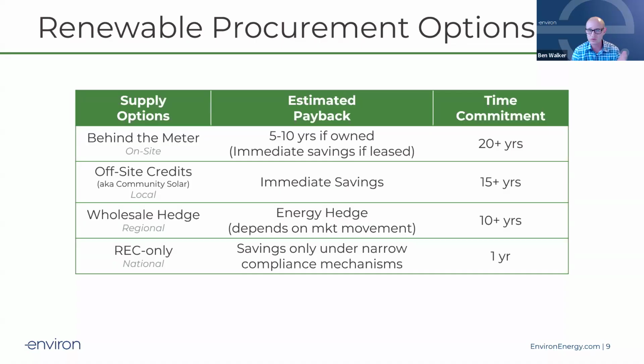These assets are 20+ year assets. And so as we start at the top, that's a 20-year commitment because the service provider really only has one group they can sell the electricity to. If you put solar on your roof, you have to buy it. So they really do need you to commit for that full 20-year term. As we go down the table, there are more and more liquid options for them to find other off-takers. And so that's why you see the time commitment be a little bit less as we move down the table.